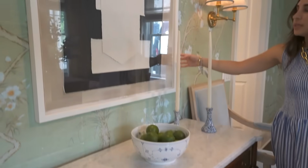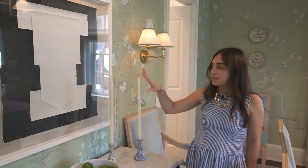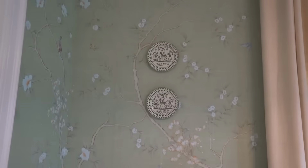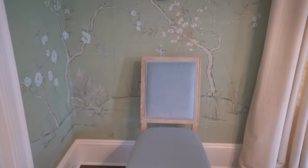And this piece is from the first show house that I ever did. I commissioned it from Dawn Michelle Wolfe for Holiday House in 2018. And it's a triptych set, but I didn't have enough wall space for all of them, so I just have one in here. But I really quite like the mix of more modern art with the chinoiserie wallpaper. These chairs were a vintage find. I got them on First Dibs, and I recovered them in a cut strié velvet fabric.